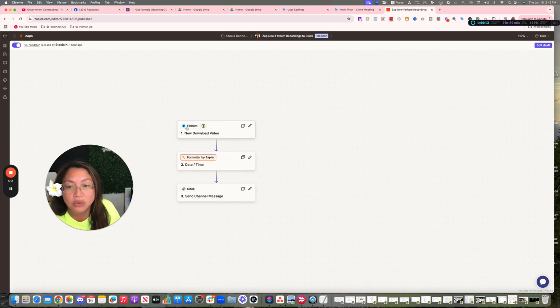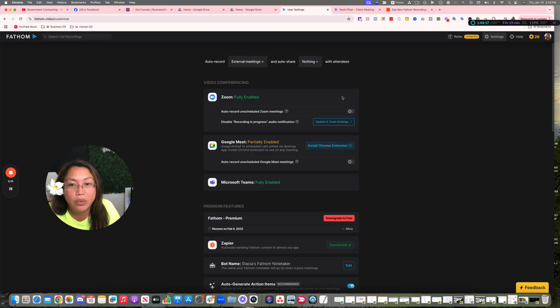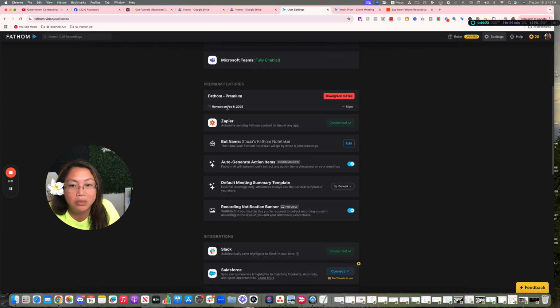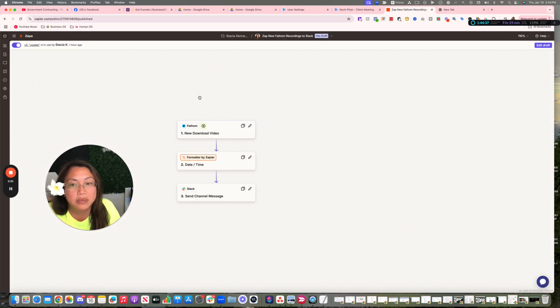So what I did was pull in the Zap here. I went into the settings over here. If you already have Fathom, you go to settings, you pay for that upgrade here, have the premium. And then you connect your Zapier. I just clicked this button and it opened up Zapier and asked where I wanted to connect it. It gave me different Zapier options, and I chose the one that connects with Slack.